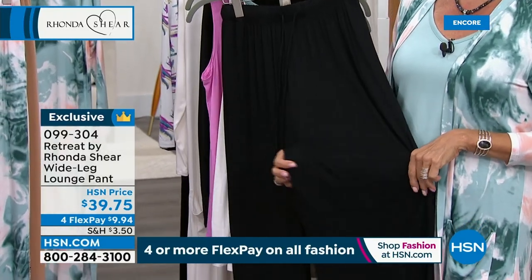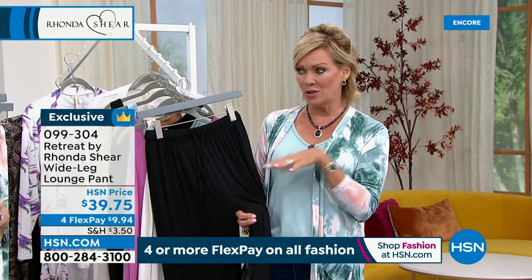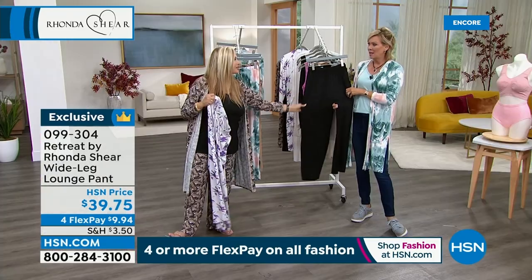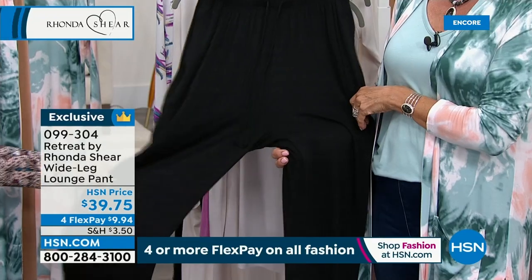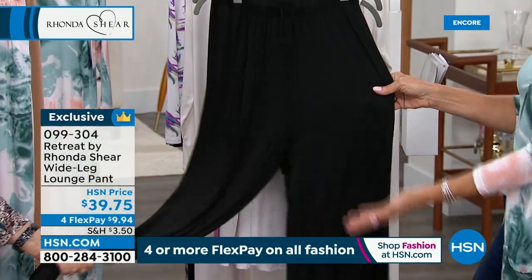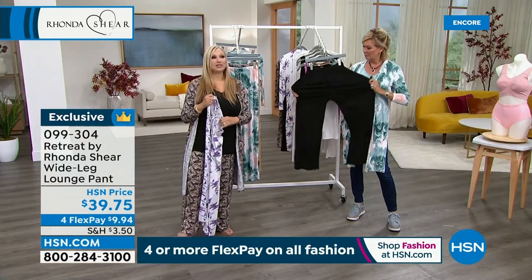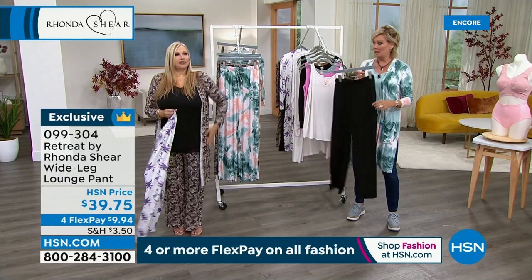I have been, my whole life, such a fan of a wide leg pant, whether it's a really dressy look or a super casual look like these. Especially when they flow like this and they're not stiff. They're just so comfortable. Even in a casual look like this, it's just a little bit more upscale than casual. Absolutely, it totally changes everything. It changes the way you feel and you walk. You feel good in it.